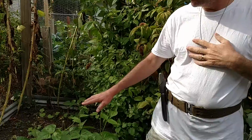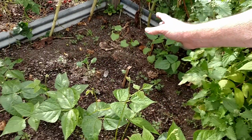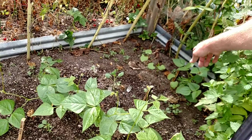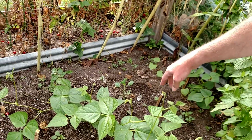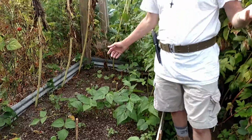I planted this a few weeks ago, and I was afraid because I couldn't water it on the trip, but it rained. So we're good to go. Got a lot of weeds. I got to get those out of there. Bush beans and collards. These collards didn't come up. I might plant a few more. I don't know if I'll have time for them to grow, but they take a frost pretty well.